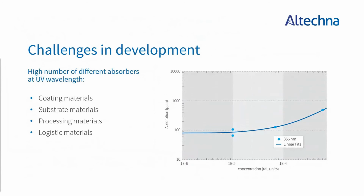Typically, absorption grows as the wavelength shortens. Therefore, we battle more factors inducing it in UV region than in visible or infrared. These include impurities in coatings and substrate materials themselves, as well as processing and logistic materials, which are some of the essential parts of manufacturing process that cannot be simply thrown away. Control at this point means ensuring that we use only highest purity materials in our processes, keep the coating chambers clean, and prepare substrates with precisely tuned ultrasonic cleaning process. How we fulfill all that is reflected in the technology we have today.